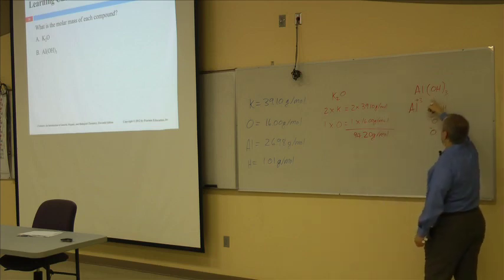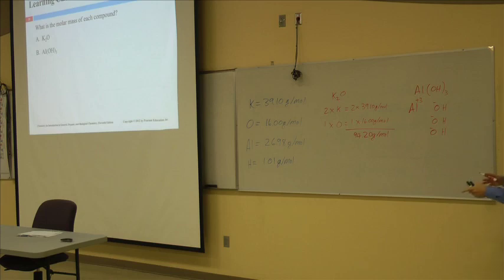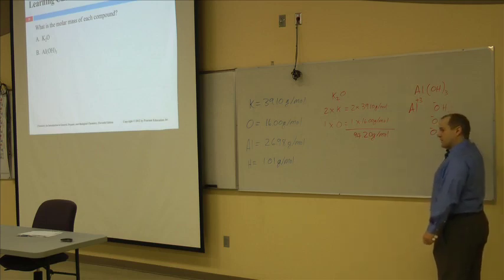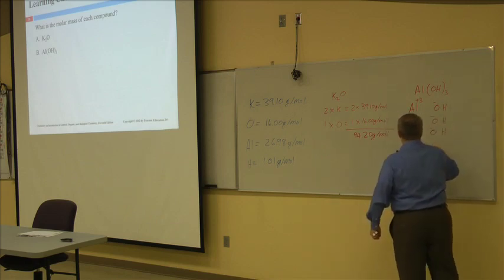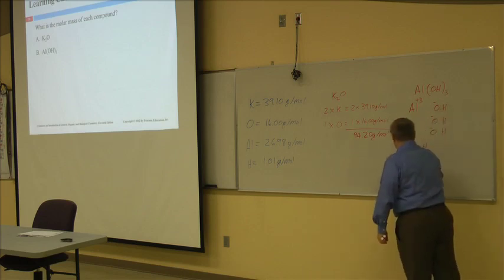Right? That's what this formula means, right? I have 1 aluminum plus 3 and 3 hydroxides. Does everyone agree with that? Everybody on the same page? So then I have 1, 2, 3 hydrogens, don't I? So it'll be 3 times H. I also have 1, 2, 3 oxygens, right? So it'll be 3 times O and 1 times Al.